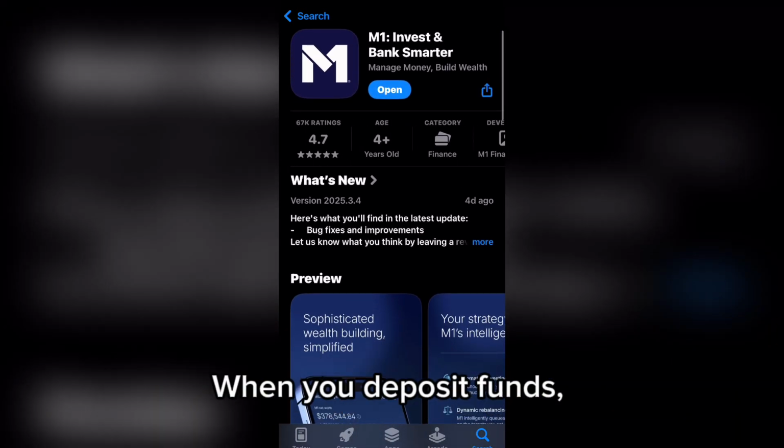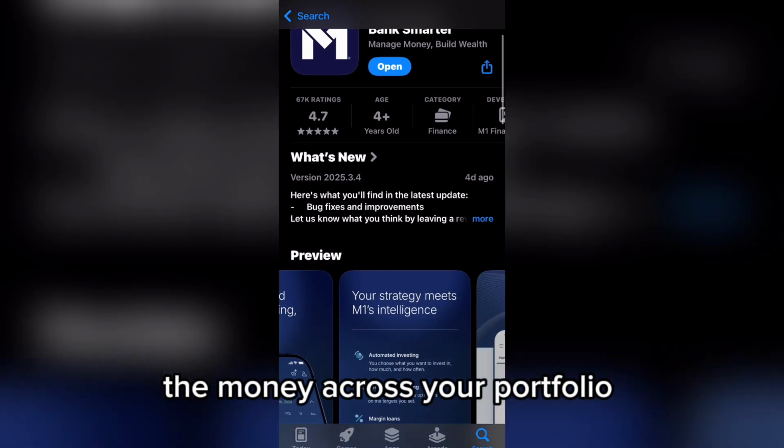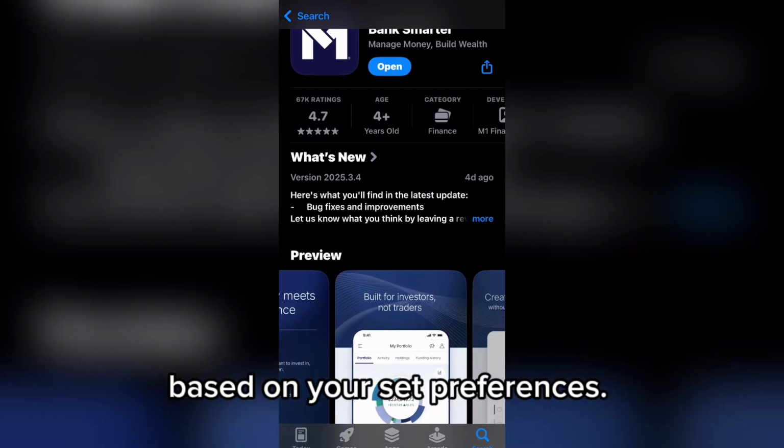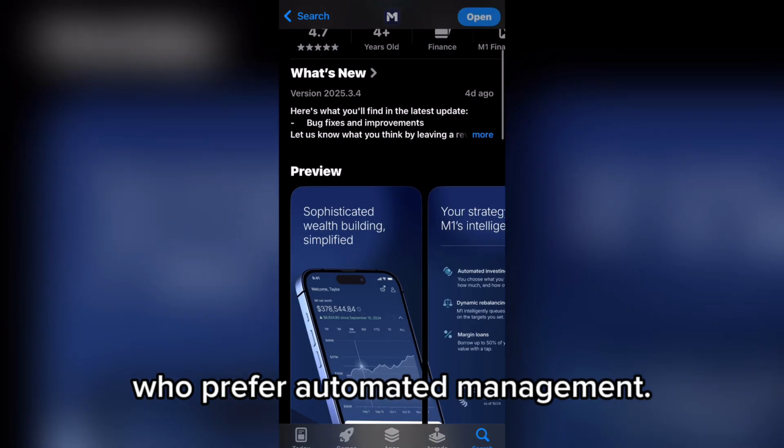When you deposit funds, the app automatically distributes the money across your portfolio based on your set preferences. This hands-off approach can make investing simpler for users who prefer automated management.